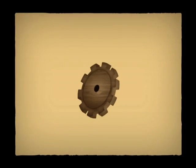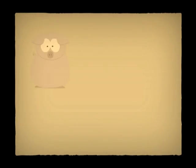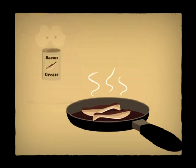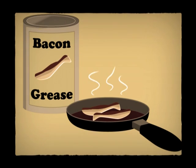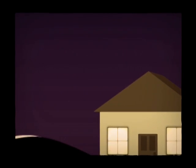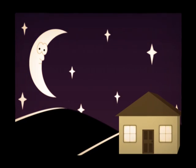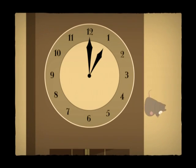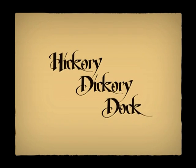Folklore says that old wooden clocks, most of which were built with wooden gears, had to be greased daily. The only lubricant available was, in fact, bacon fat. So each day, the lady of the house would lather the clock mechanism with bacon grease and retire for the night. Soon after midnight, when the house was, as they say, quiet as a mouse, the mice would run up the clock and lick bacon fat off the workings. And when the clock struck one, they would run down, hickory dickory dock.